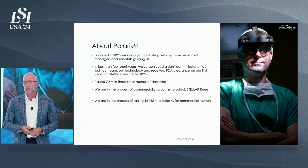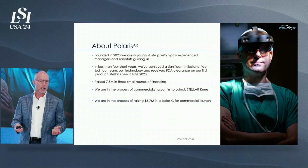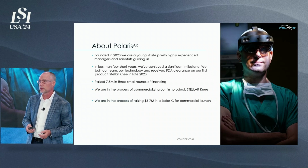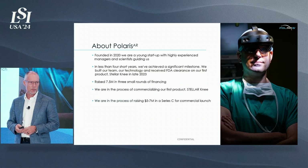We've raised $7.5 million to date over 3 small rounds, and we're in the process of raising 5 to 7 right now in commercial phase launch for our first product that's just been FDA cleared in November of this previous year.